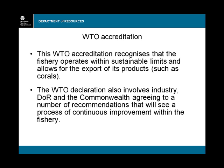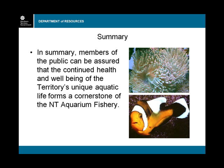The Wildlife Trade Operation Declaration also involves industry, the Department of Resources and the Commonwealth, all agreeing to a number of recommendations that will see a process of continuous improvement within the fishery. In summary, the public should be assured that the continued health and well-being of the Territory's unique aquatic life forms a cornerstone for the NT Aquarium Fishery to operate within.